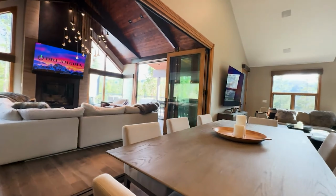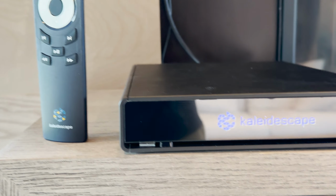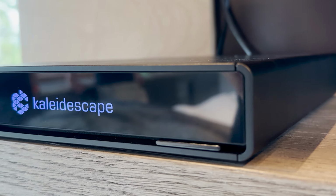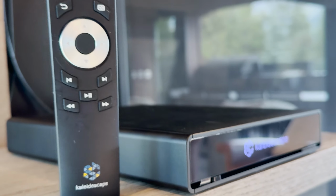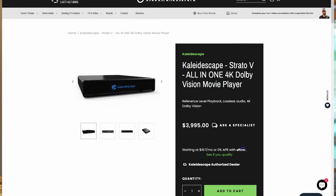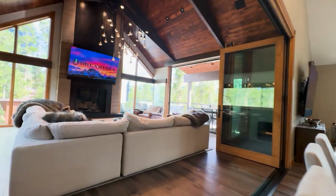We are going to be checking out and discussing all the features on the brand new Kaleidescape Strato V all-in-one 4K Dolby Vision movie player. This is going to give you lossless audio and reference playback on your video. Absolutely insane product and a must-have item for every reference level home cinema build. I can't wait to get into all of the details after the intro. Let's go!